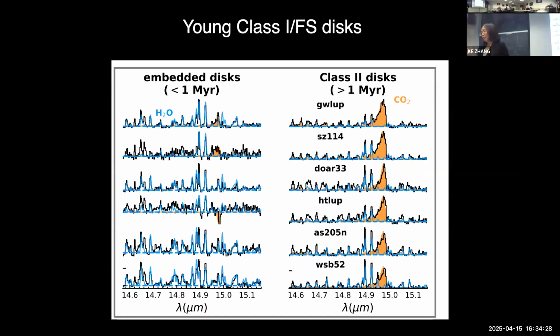And finally, also from this sample, we noticed some interesting things. So this is our embedded disk sample, the ones less than 1 million years. They have abundant, bright water, but they are really faint in the CO2 features, which is one here. Compared to many of the class 2 disks, you see the CO2 low vibrational features here. So it's interesting. This is also suggesting those younger disks in the inner disk may be CO2 poor.